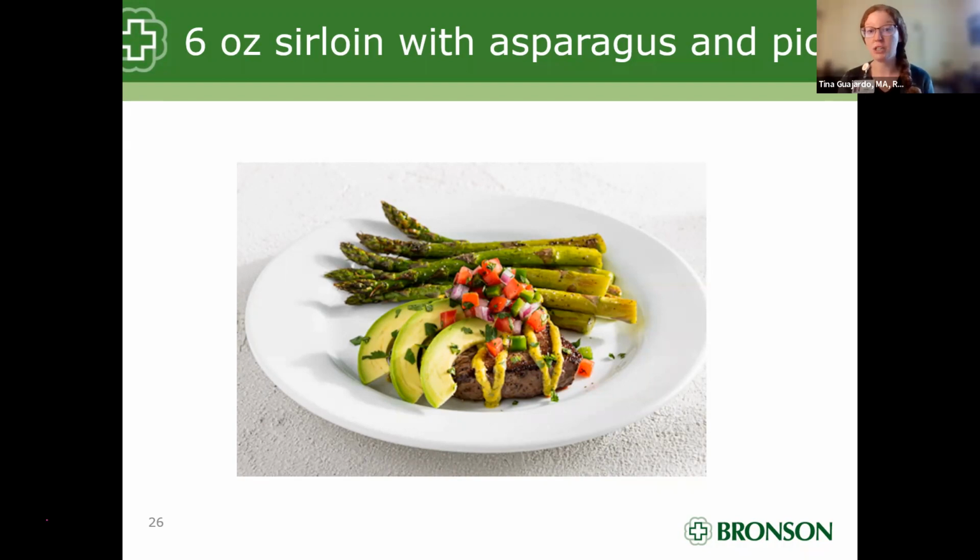And we can see that it is just loaded up with vegetables, right? We've got asparagus there, we've got onions, we've got red peppers, we've got green peppers, and it's got a great side of unsaturated, heart-healthy fats with avocados. So again, choosing more vegetables or doubling up on vegetables can help us eat more mindfully when we're at the restaurant.